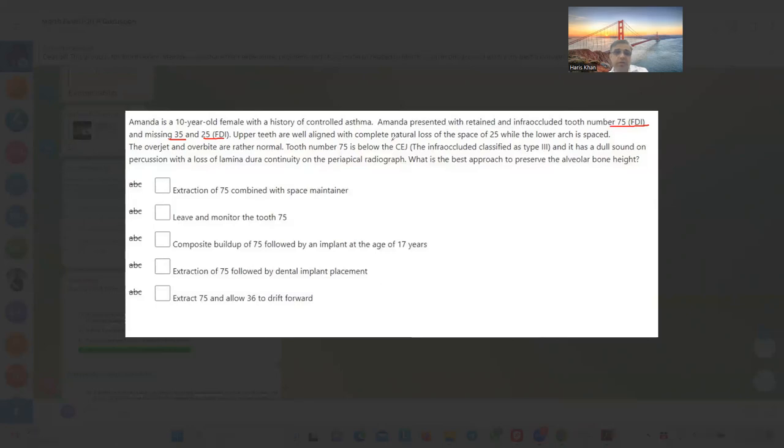Upper teeth are well aligned with complete natural loss of the space of 2.5, while the lower arch is spaced. The overjet and the overbite are normal. Tooth 7.5 is below the cementoenamel junction. I think we decided we will extract them if the permanent tooth is missing.